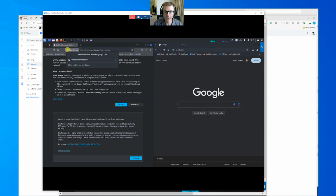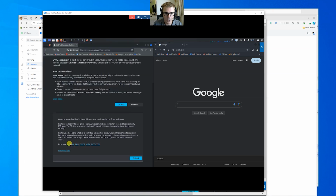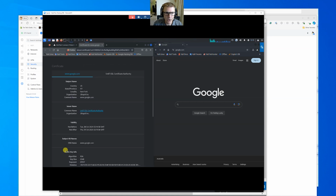If we try and look at the certificate of what's actually going on in here and have a look at more information, again, Google is still trying to issue it, but we haven't allowed ourselves to go here. So we can't actually at the moment go there. And if we look at this, we can see it's the Ubiquiti certificate. Why? Because this is being provided by the EFG. Now on this side, I've installed the certificate. So I downloaded the certificate and actually installed it.